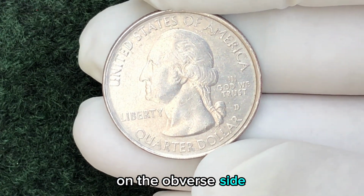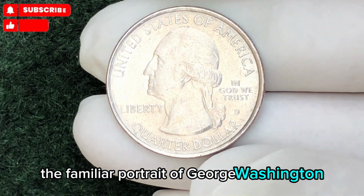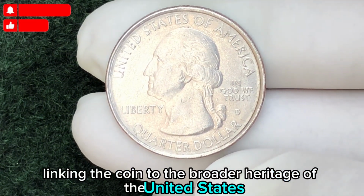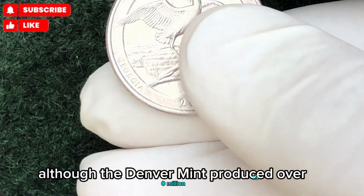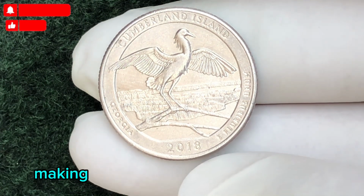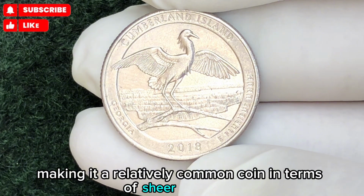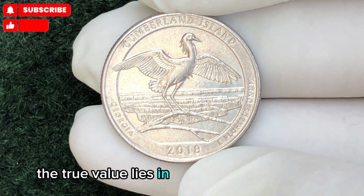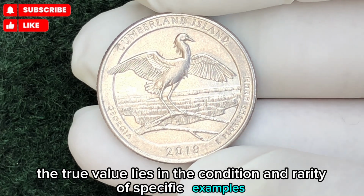On the obverse side, the familiar portrait of George Washington offers a timeless touch, linking the coin to the broader heritage of the United States. Although the Denver Mint produced over 150 million of these quarters, making it a relatively common coin in terms of sheer numbers, that doesn't diminish its appeal. The true value lies in the condition and rarity of specific examples.